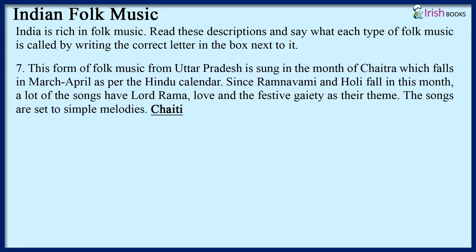7. This form of folk music from Uttar Pradesh is sung in the month of Chaitra, which falls in March-April as per the Hindu calendar. Since Ram Navami and Holi fall in this month, a lot of the songs have Lord Rama, love and the festive gaiety as their theme. The songs are set to simple melodies.